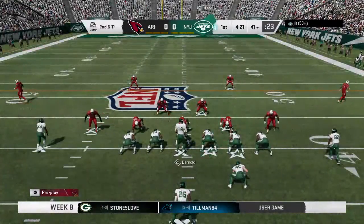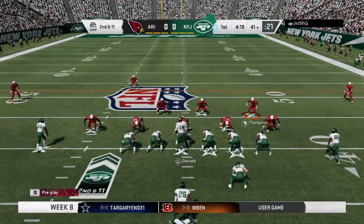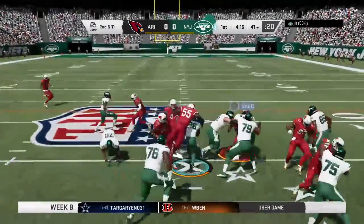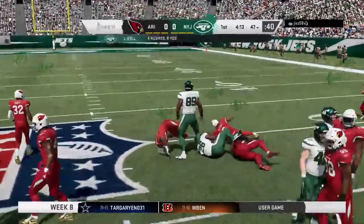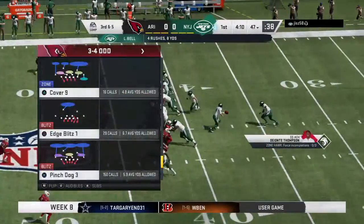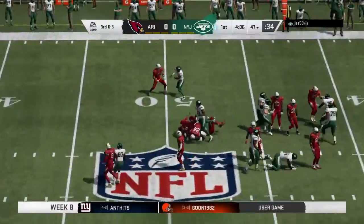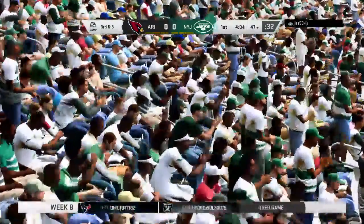After the loss to start out, here's 2nd and 11. Now Bell. He gets them a little over half of what they needed. Now they're looking at a 3rd and 5. A quick burst there, and he nicely bit off a pretty decent gain.